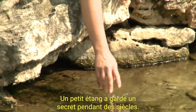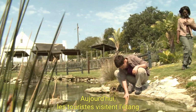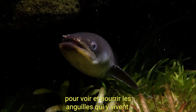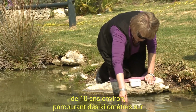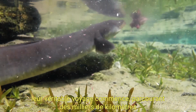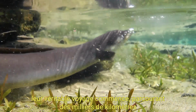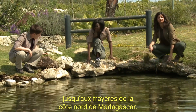A small pond held a secret for centuries. Now, tourists visit the pond to see and feed the eels that live here. These eels will leave the pond at around age 10, travel kilometers over land and through water to get to the sea, where their real journey begins, traveling thousands of kilometers further to the spawning grounds off the northern coast of Madagascar.